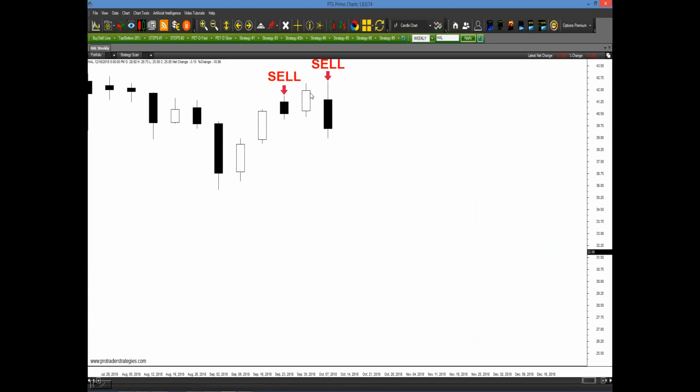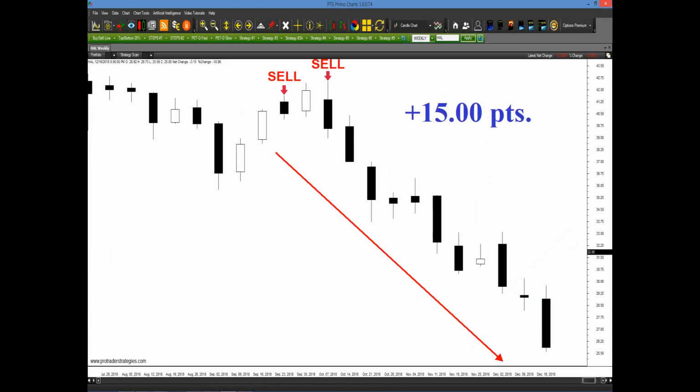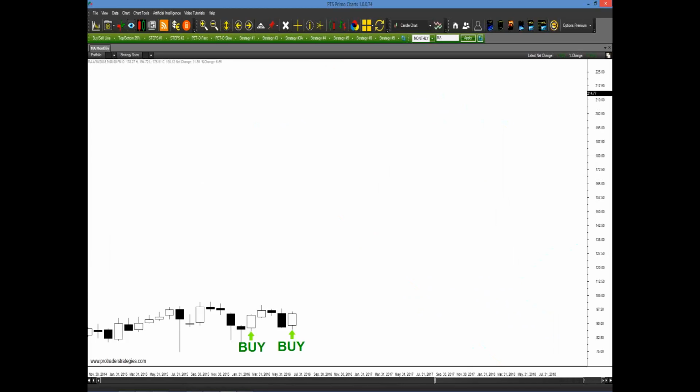You can't just sit there and lick your wounds and play the trader victim card, which so many traders like to do. They say, oh, that guy doesn't know what he's talking about. This stuff doesn't work. And if you had done that, well, you would have missed the second signal, which actually generated 15 points to the downside coming into the end of the year. Now, this is what we mean by consistency. You will have losses every once in a while, but you want a method that's able to recoup those losses as quickly as possible. Let's go on to a higher time frame.